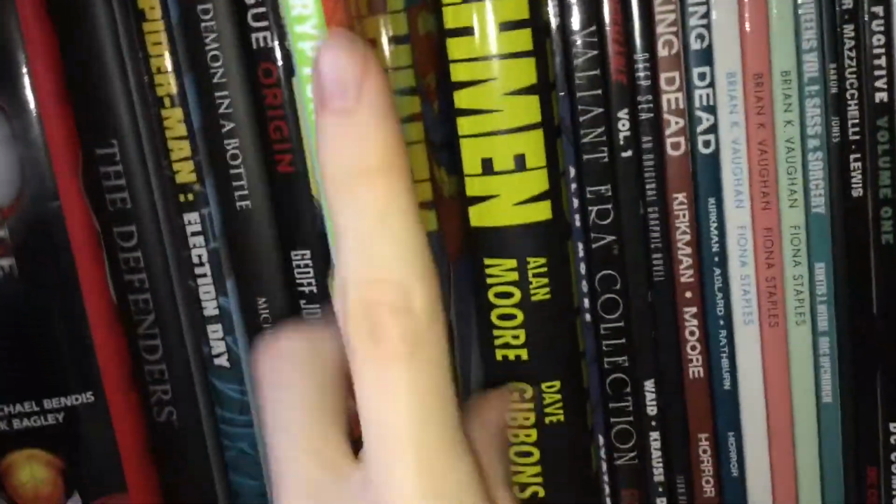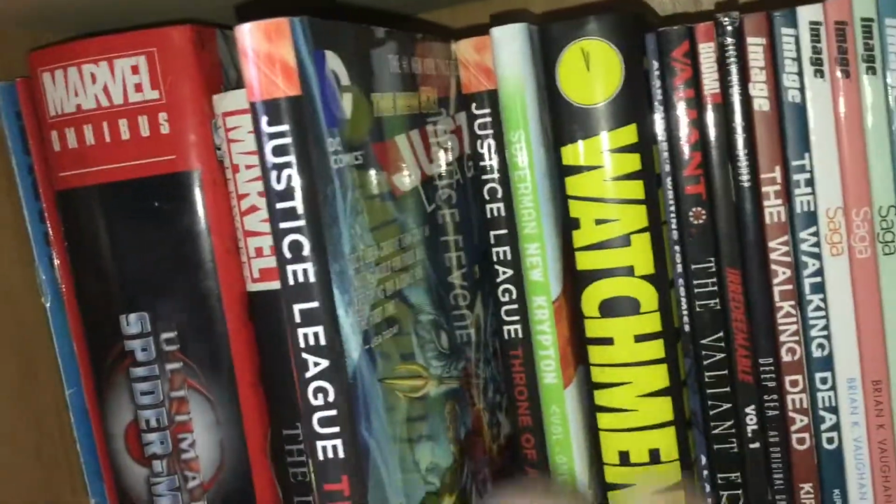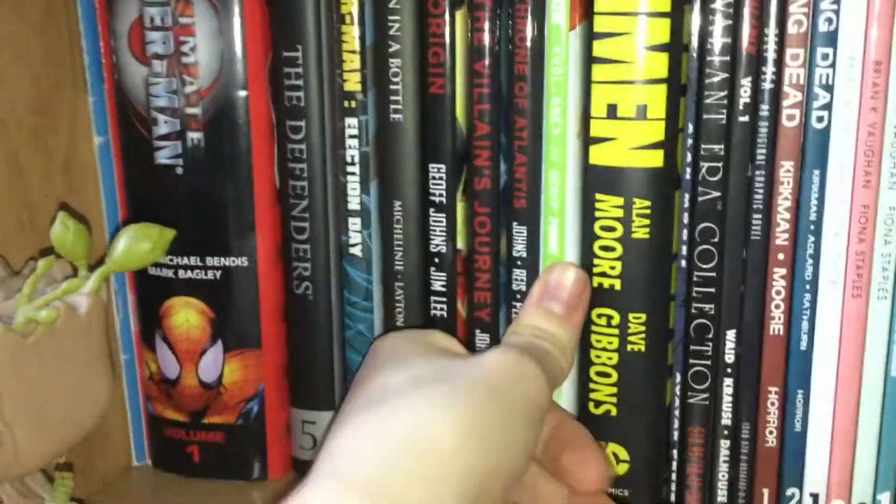Next, New Krypton. Actually, these are in really good condition. They're like brand new when I bought them. Superman New Krypton by Geoff Johns. It's a decent read, but it's nothing special.